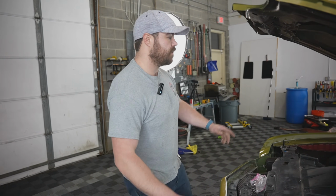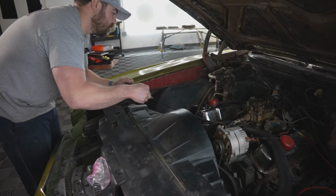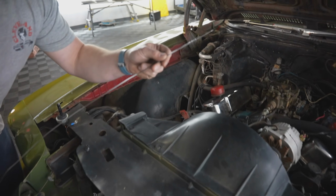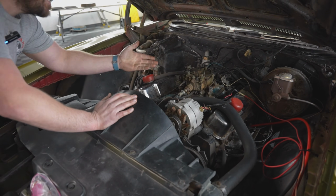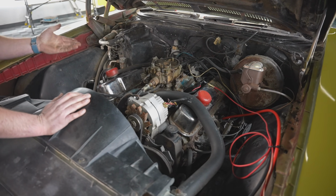All right, so let's go ahead and look things over while we're waiting on some fresh gas, because we know that tank's empty. First thing we're gonna do is come over here, check the oil. Look at that, we got some oil. A little bit dark, but that's all right for right now.